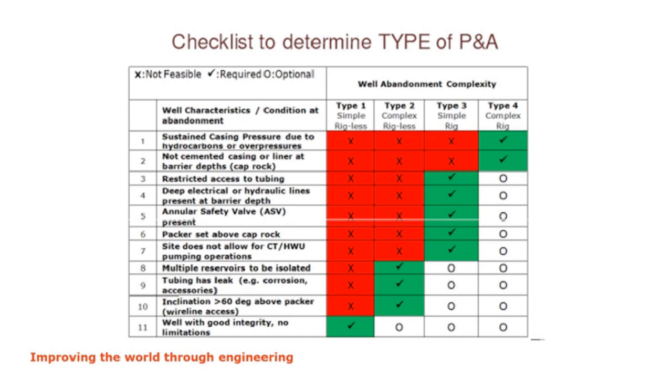If the casing is not cemented, where you need to set the barrier at the cap rock, then you've got no choice. You need to go in there and get that cement in there one way or another using an expensive rig. If you've got restricted access to your tubing, then okay, you've got a fish in the well, or you've got deep electrical barriers, you've got annular safety valves, you've got a packer set above the cap rock. That's unfortunately quite common.